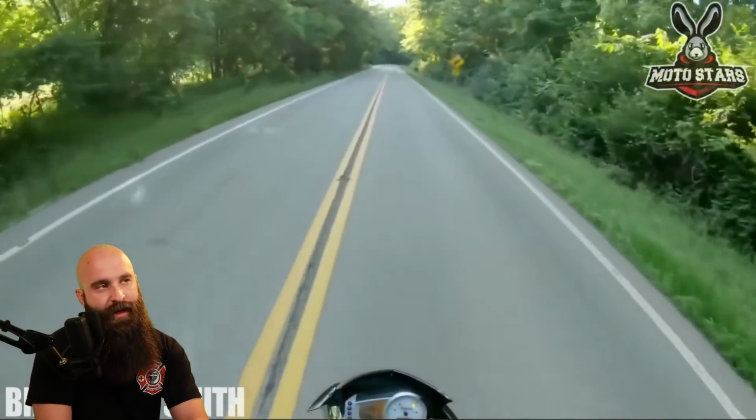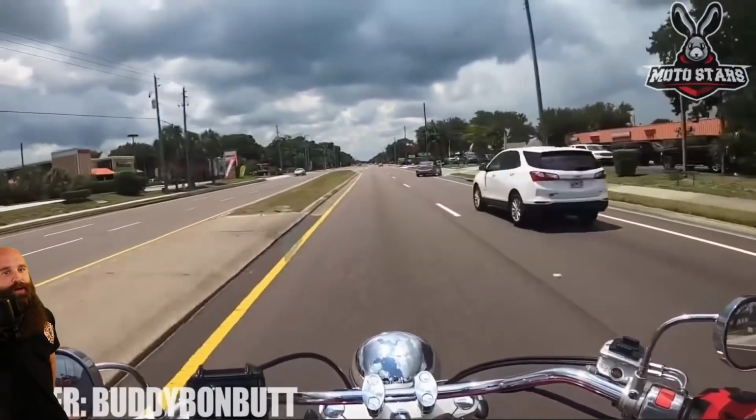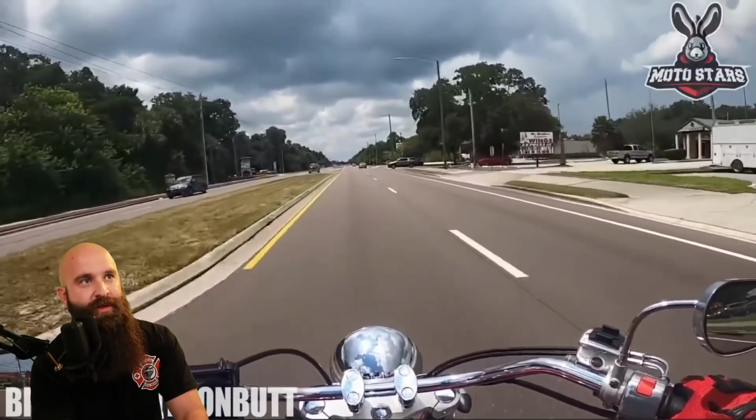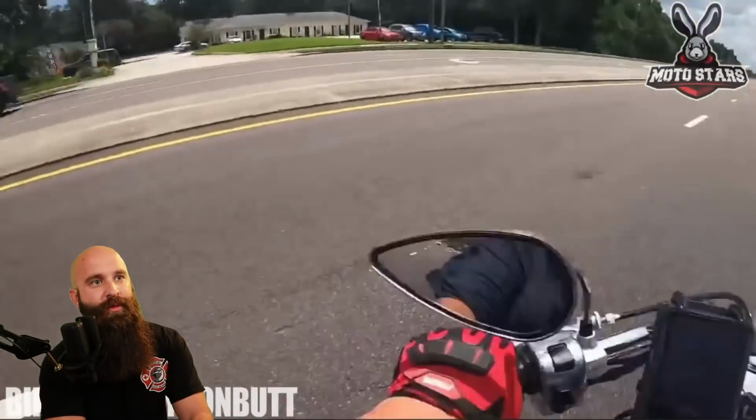Now, there's the sign right there. It's got some sharp turns coming up, so be careful. All right, buddy. Despite visibility, the driver probably failed to spot the biker. Look at those clouds. Worst moment. Side of the vehicle right there. Go ahead and swerve. Good job. Out of the way. Moved on.